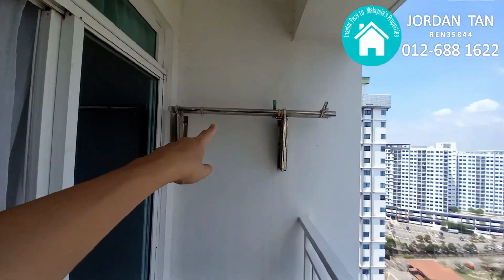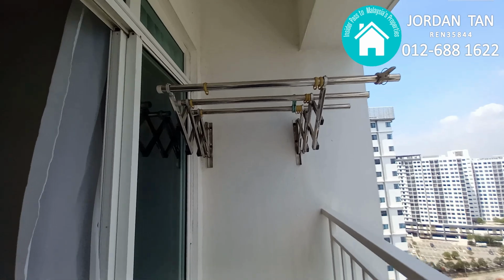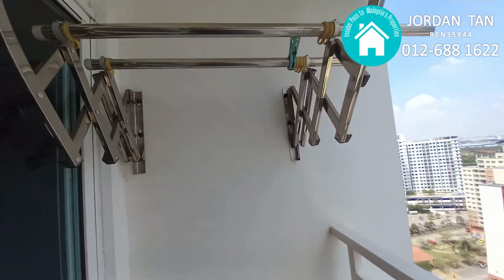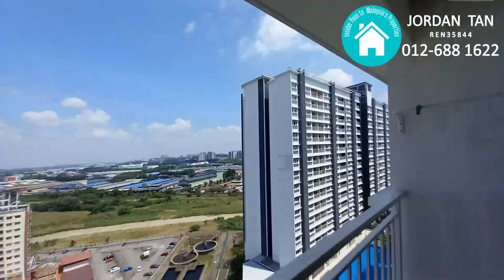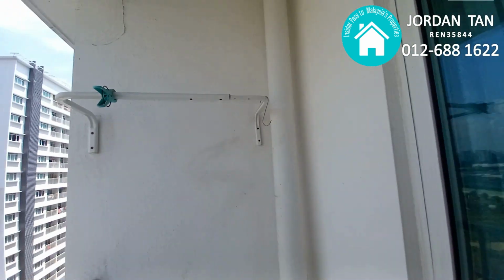And not to mention also, you have tempat sidai baju. Alright, you have a retractable clothes hanger that's already been installed by the owner for you to hang your clothes lah. Kiri satu, kanan pun ada satu lagi. If you want, you can install both lah. Tempat ni simpan mop pun boleh.